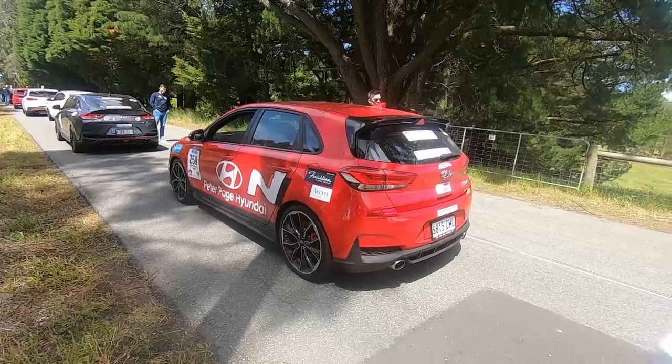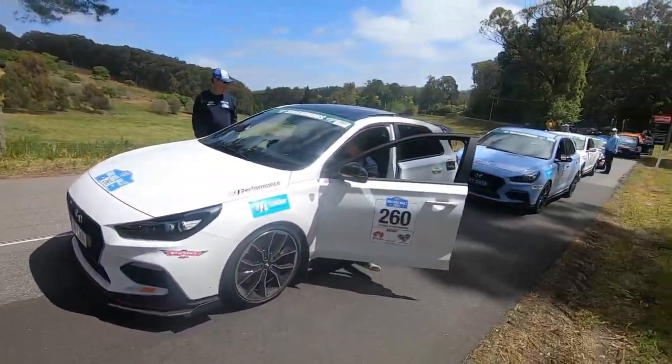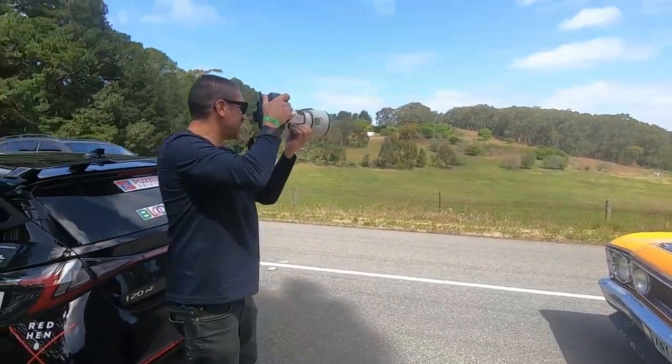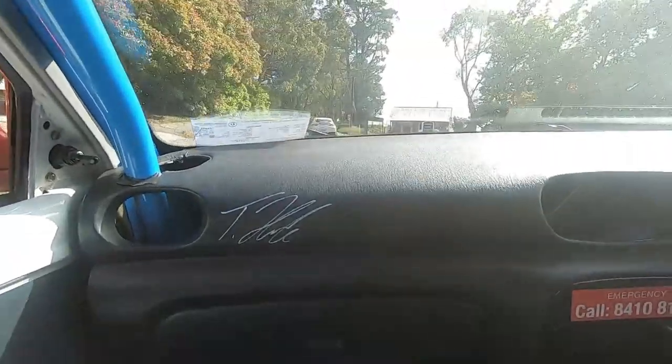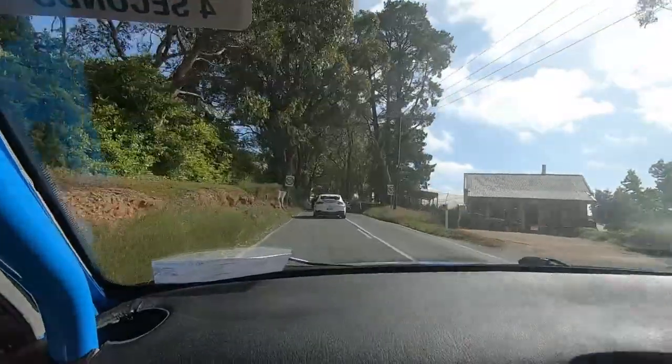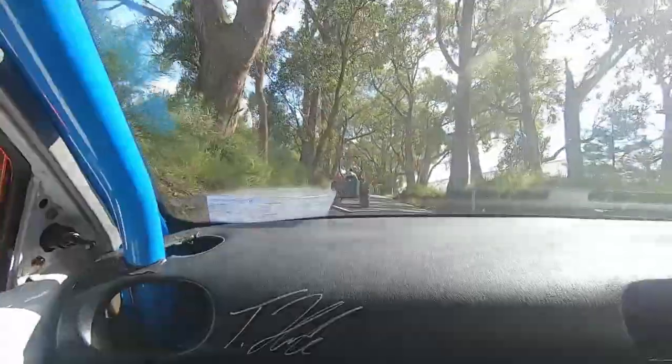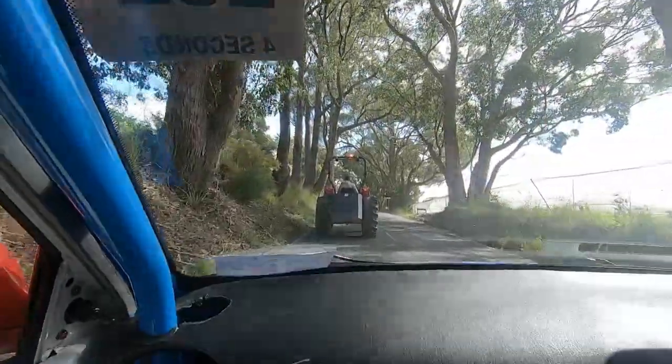So after multiple kilometres, we finally finished all our stages. I didn't record our last one as I was trying to focus on navigating better for Shayne. After this day, we got to go onto Google Street and display our vehicles with everybody else. And I can tell you, this was a fantastic experience to start off my Adelaide Rally journey.